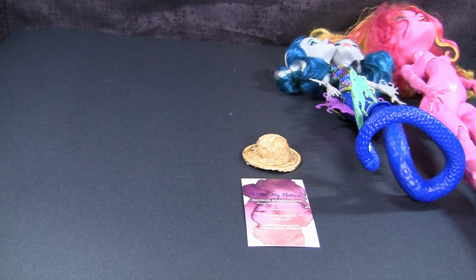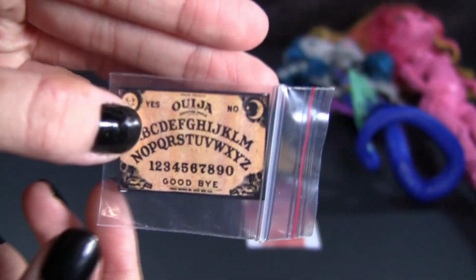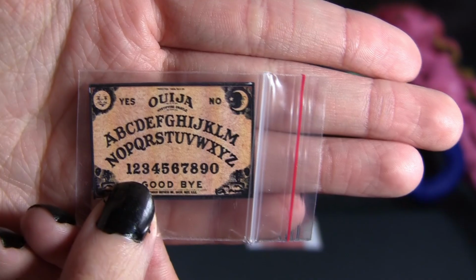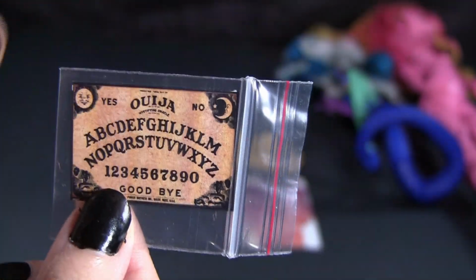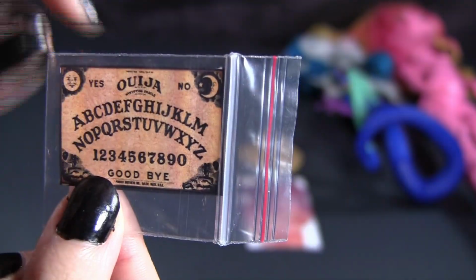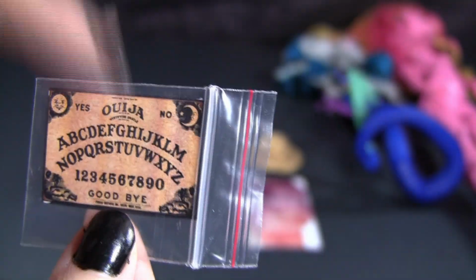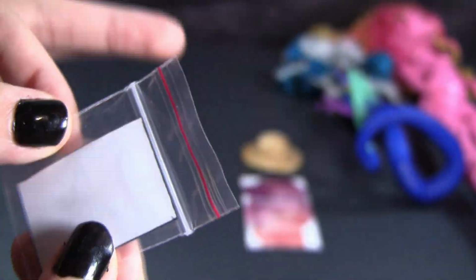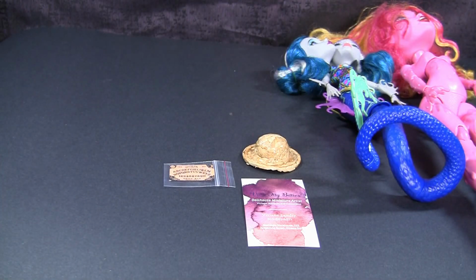Then we have a little Ouija board. That's adorable. I actually already made a Ouija board, but for a pendant, with the little piece that goes on it. But this is really great. I'll definitely take this as inspiration. I'd like to make chunkier ones. Chunkier Ouija boards would actually be pretty fun to make. So I might make some of those. That's really cool to see.